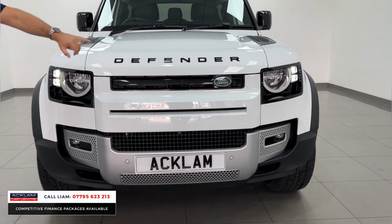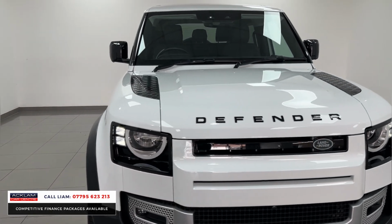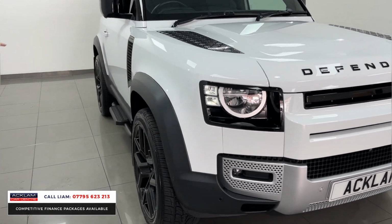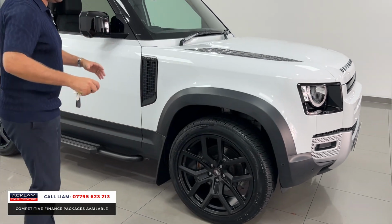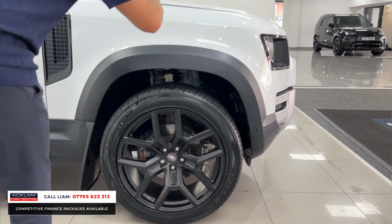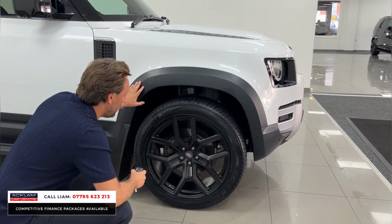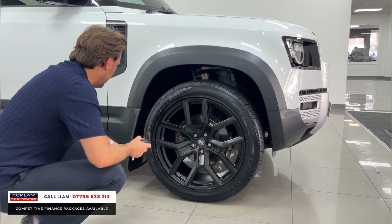On top of it having the black badges and the inserts, another key feature, if you look at the arches, it's got the extended arches as well. So just makes it look that little bit more sporty, a little bit wider. They fill them arches as opposed to the tucked in ones. You've then got the 22-inch urban wheels there, finished in matte black. Again, transform the look of the car.